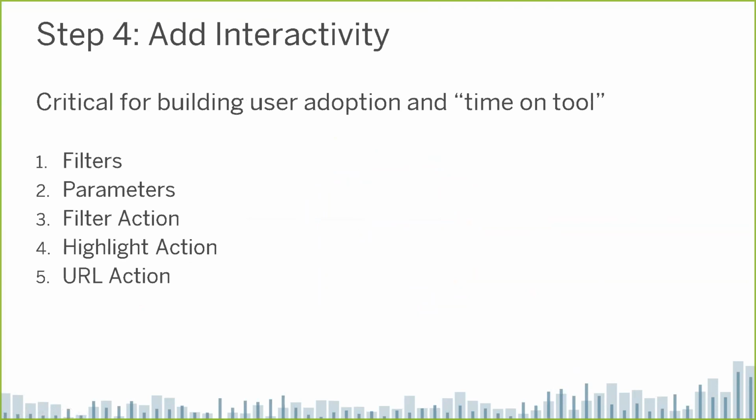Remember, if you've got a small group of users, you can still build user adoption by how much time on the tool that they've actually got. If they're using it for 5 seconds a day, sure, that's a good tool. But if they're using it for 25 minutes a day, because there's a lot of stuff they can dig into, and there's a lot of analysis they can do ad hoc, guess what? That's a great tool. That's our goal, user adoption.